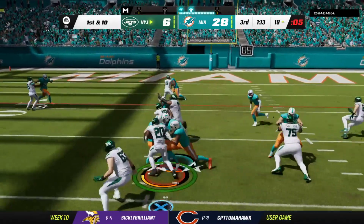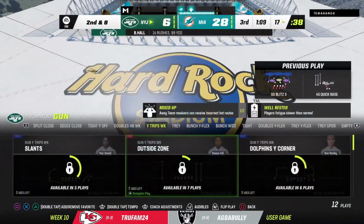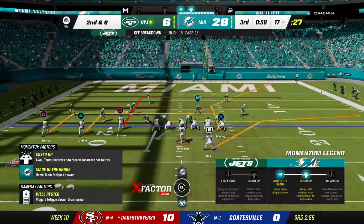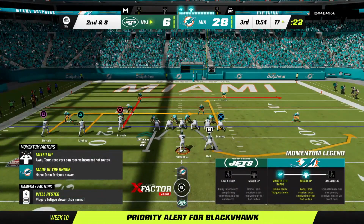They'll go again with Hall. And just a couple yards there down to the 17. Not too many offenses want to turn down long drives, but when you're down what they are, they've got to pay it off with some points. The last run got a couple. Here's 2nd and 8.